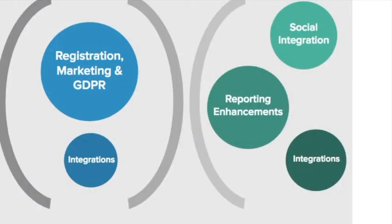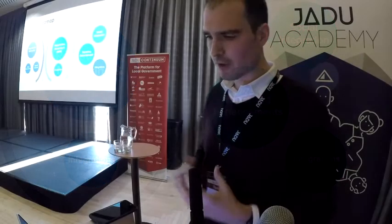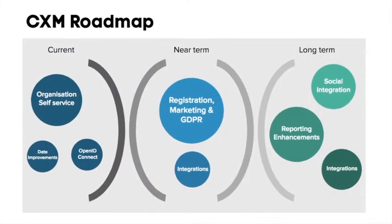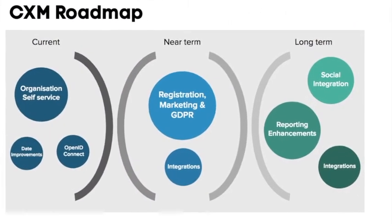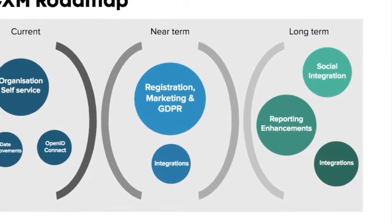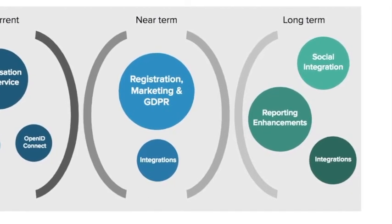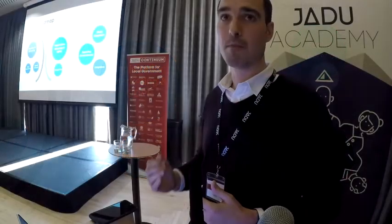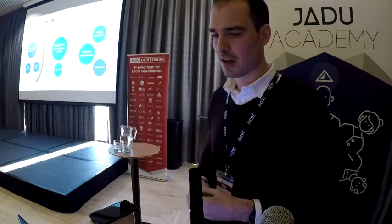Reporting enhancements: feedback we've had from customers is they want more configuration around building reports and consuming and viewing those inside CXM. So we're going to be looking at that. And then there's two items on the roadmap for integrations. Integrations, as Suraj mentioned, is an ongoing, continuous thing for us. We're always looking to integrate with the most important back office systems for you.